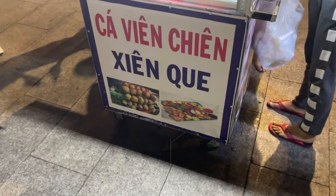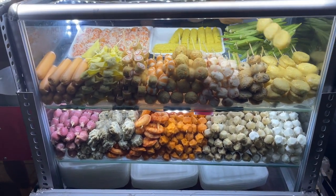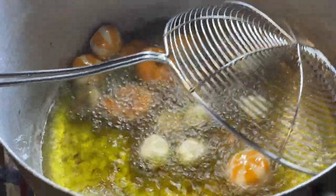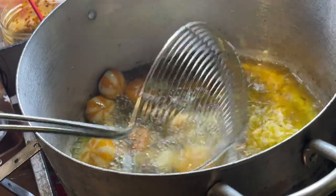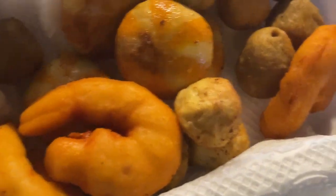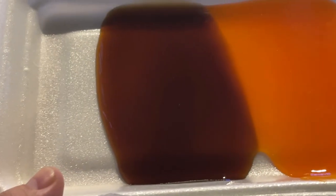Now we have found street meatballs, Ca Vien Chien, and yeah, let's get on to some of them. So we got some shrimp and some salmon roe balls and I think some pork balls and some chicken balls or fish balls, I'm not entirely sure. And then there's some sauces there. It looks like a chili and I'm not entirely sure what that one is.